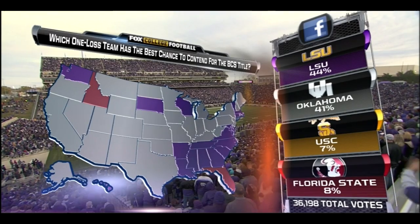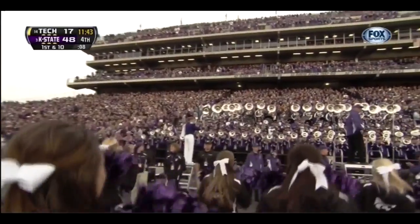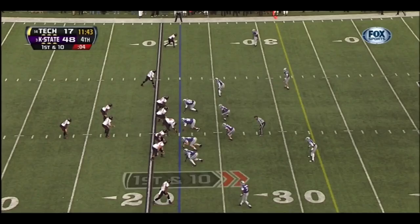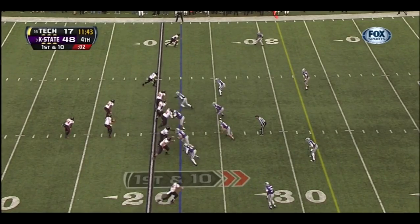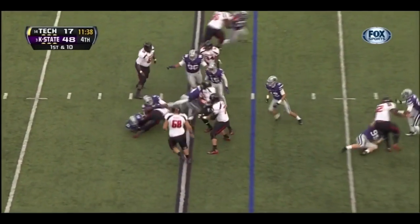And USC's making a pretty good case. Can anyone cover Marquise Lee? Not today. Who do you like in Oklahoma, Notre Dame? I like Oklahoma narrowly because I think that Oklahoma's defense is playing at that normal Oklahoma level now. And Notre Dame's offense has been struggling this year.